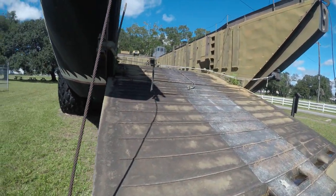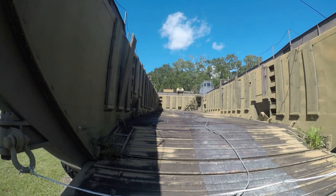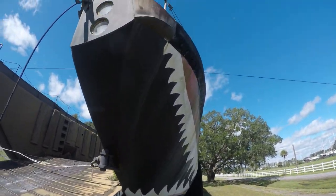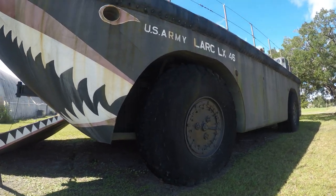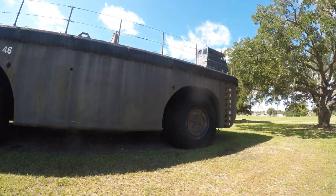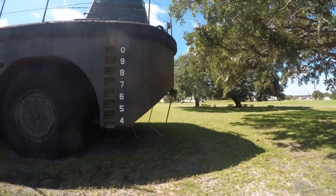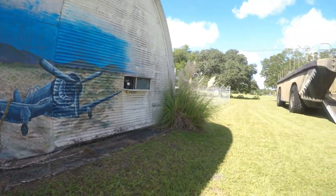So this must be some kind of a light amphibious vehicle or something. And I can't really go past here. But that's pretty amazing. I mean, you could probably put tanks in this thing or anything, personnel. That's pretty amazing. We'll walk around the other side now. A lot of dragonflies out today. That's crazy. What a beast, this thing. I guess only four were made. There's some Corsairs painted on the side of the building. There's another picture of the LARC.